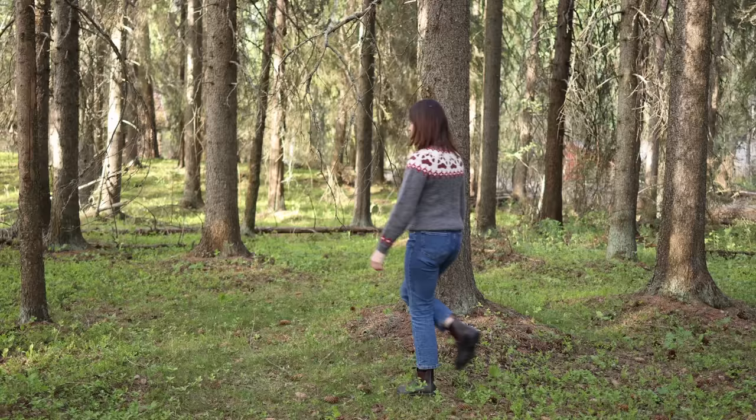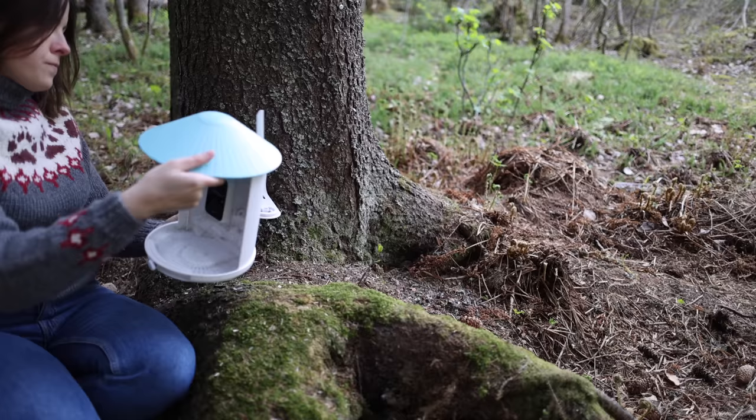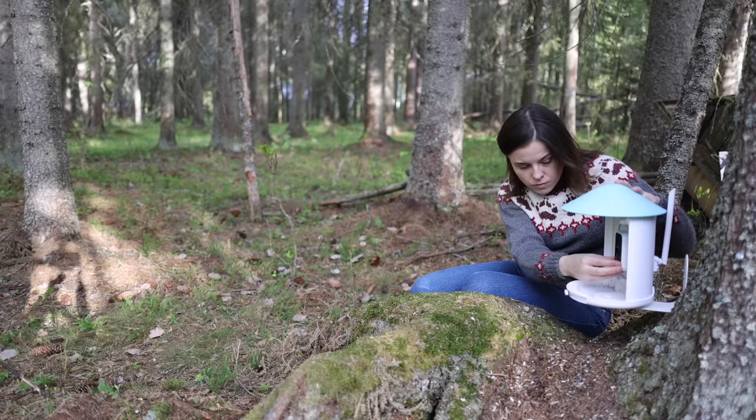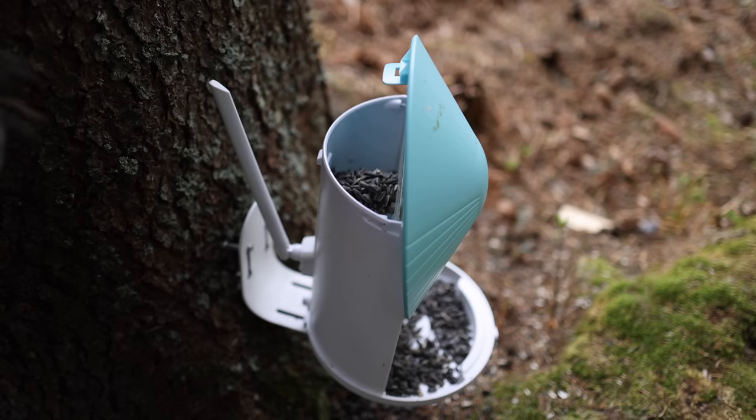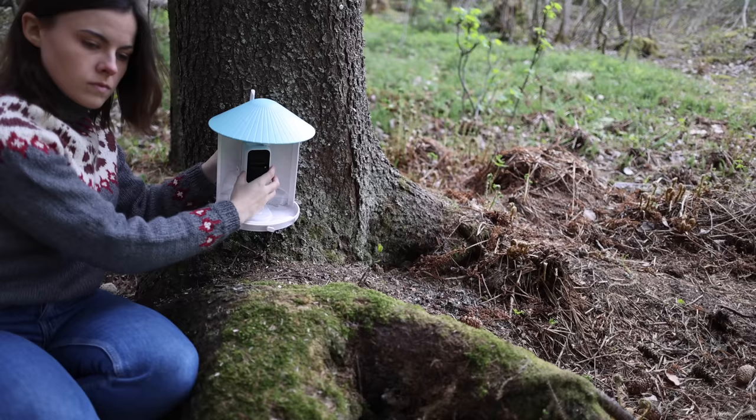This afternoon I've come to the squirrel forest and I'm going to set up this camera, which is the Netview BirdFi camera. How it works is that you fill it up with sunflower seeds or other seeds, and birds and squirrels will basically feed from it, and you get a notification directly to your phone and you can easily monitor the wildlife in your garden.